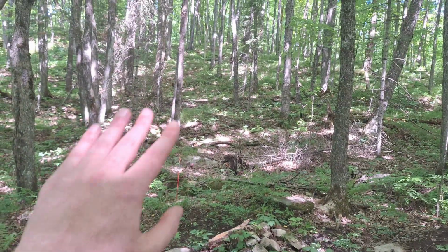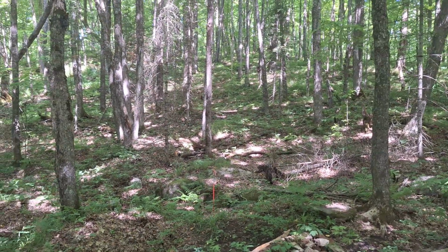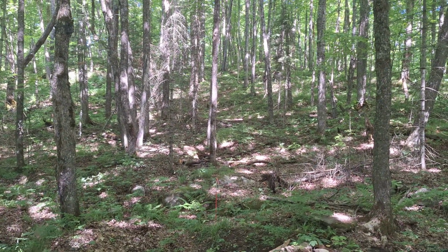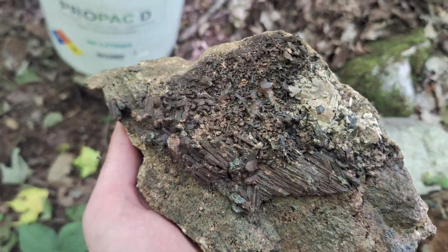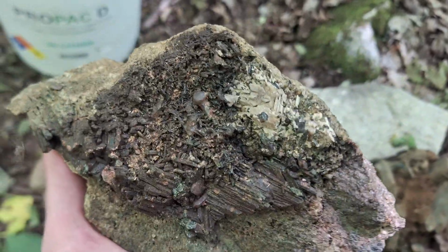But I think I'm gonna go up higher, somewhere up on that hillside. I've seen that they found apatites up there, so I'll poke around there and see what there might be up there. So before I go up, I thought I'd show you a couple pieces that were just discarded off to the side that I'm allowed to keep.